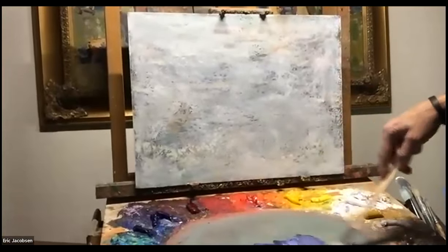I'm trying to be done as soon as possible, meaning I'd rather not work on the painting for hours on end. But I'm also allowing for things to happen here, right? So I'm not overly controlling every mark that I make. I'm allowing the paint to mix on the canvas or on the board here and create kind of nice little passages.